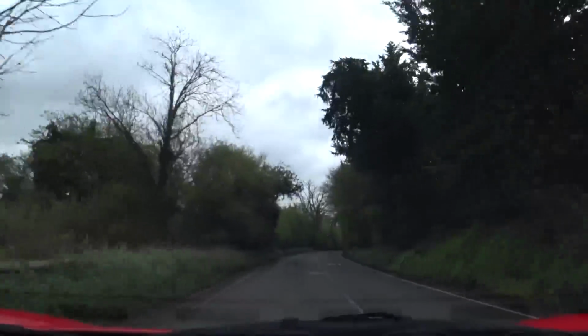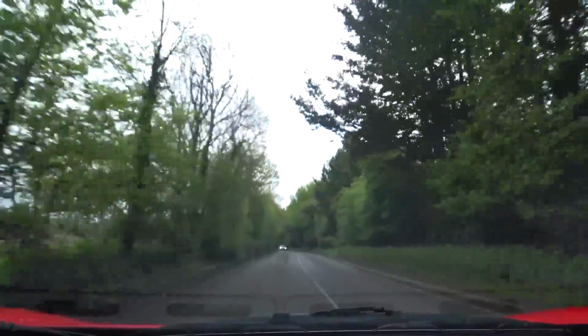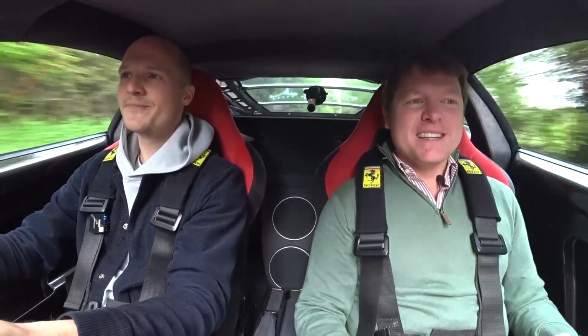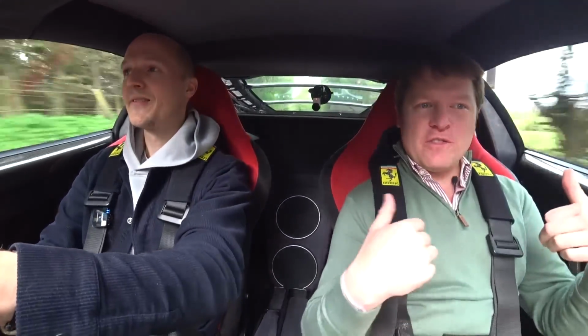And now we're on the right roads for it. Yeah, it's starting to open. Countryside lanes. But you can feel that firmness straight away, right? Yeah, as soon as we were accelerating the first time, very conscious of the let's say roughness, but that's also the rawness. That's the excitement. That's the challenge part. That's exactly it.